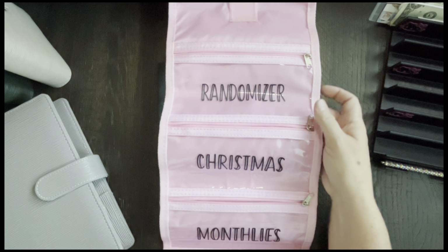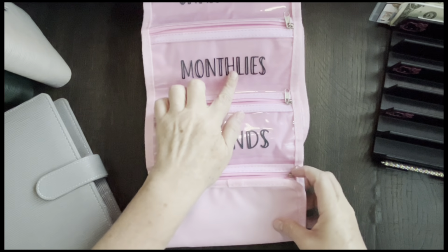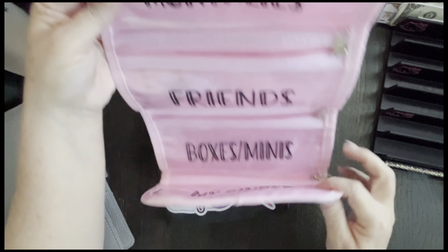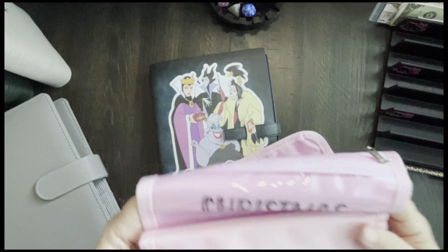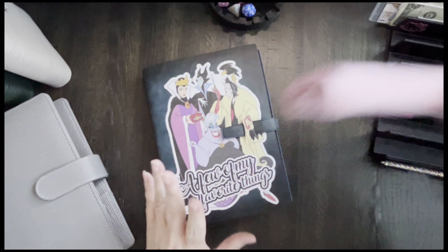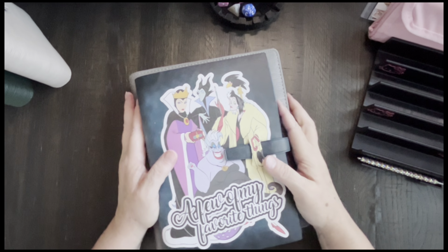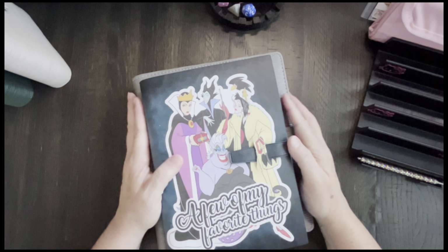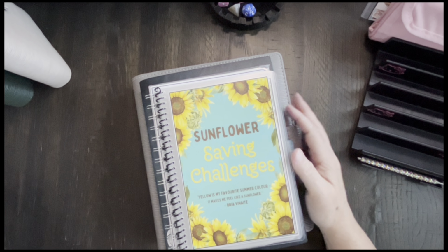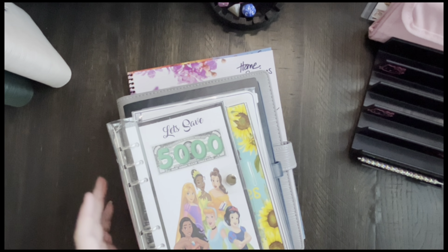So these are my categories that I want to save for. So randomizer, Christmas, monthlies, friends, my boxes and my minis, and then finally my binder. So I didn't do mine by days. I know you've seen other creators that have done this by days. And I did this before I started a channel because I really wanted to focus it on the binders, not necessarily a day. But now I see their point of making it into dailies. But anyway, so that's how I save for my home, for those things we have to save for, don't want to save for, but you know, we're still saving for them.